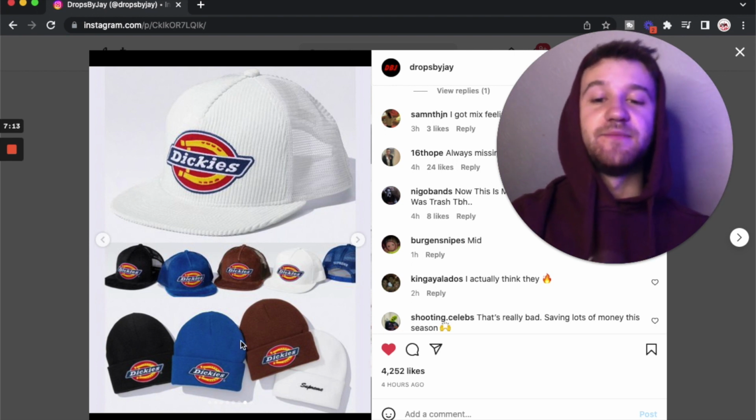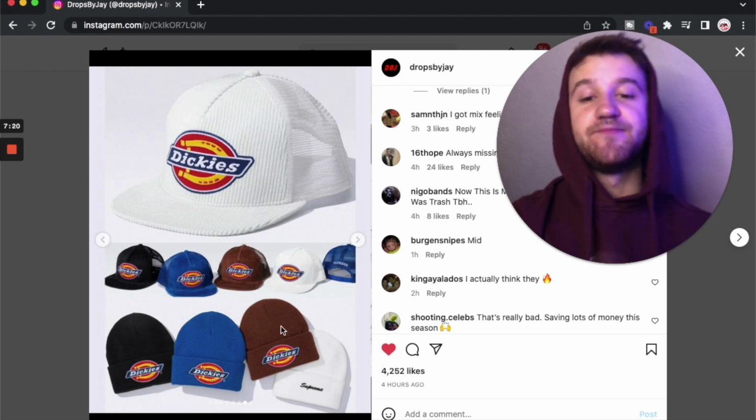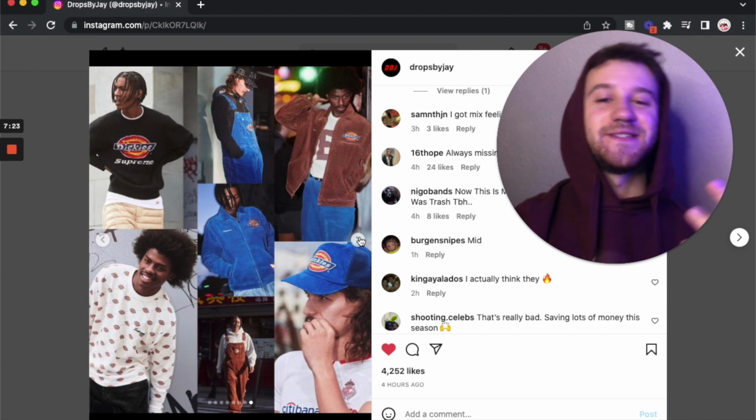And then we have some beanies. Classic. It does look like it says Dickies on one side and then has Supreme on the other. So pretty clean, pretty solid. I know those are gonna be warm. Dickies stuff is solid for what it is.